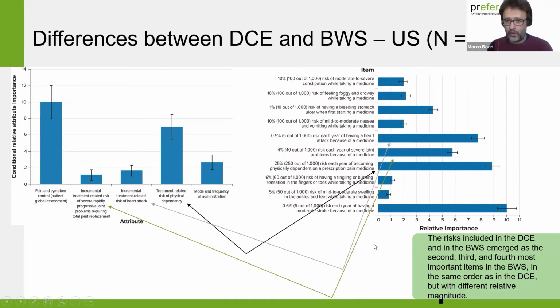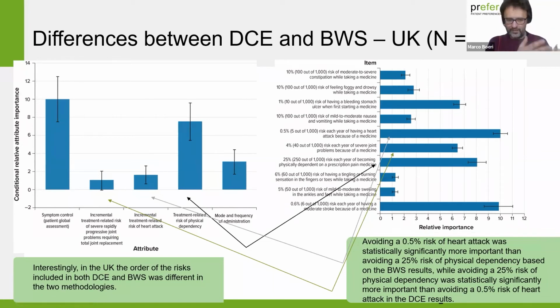If you go to the next slide, we look at the UK, and here, as Brett again mentioned, the order for the three risks is very similar in the discrete choice. The risk of physical dependence is the most important, followed by heart attack, followed by severe rapidly progressive OA. In the best-worst scaling, things changed. They were not in the same order. Avoiding the risk of heart attack was statistically more important than avoiding physical dependency. The latter, which was farther down, was a quarter of the importance of the treatment-related risk of physical dependency, and is now more important in the best-worst scaling. We have this switch, and we didn't really go into trying to explain why. The best-worst scaling captured that differently, and that's an empirical research finding that we can look more into.